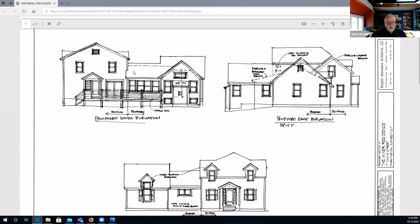The back elevation, the south elevation, is designed to catch as much south light. The house has great sunlight and great orientation, so we're working to take advantage of that. Here we're doing a little more glass than we would on the front. With that, I think we're just happy to entertain any questions and get any comments.